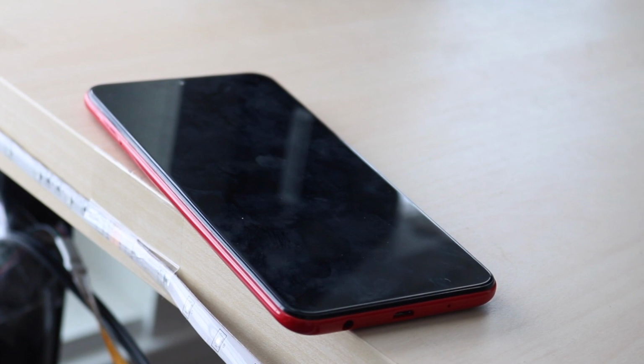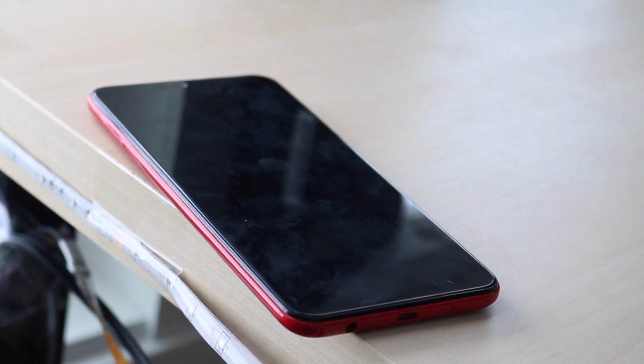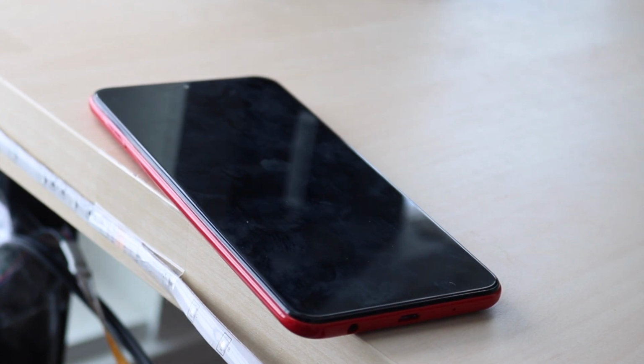On the back side, you're getting a plastic back, which again is very nice. I like having a plastic back on some phones, but if it's a cheap phone. But if it's an expensive phone, like if you're getting a Galaxy S10 or whatever, you expect it to have glass backs.